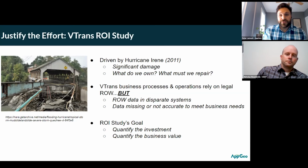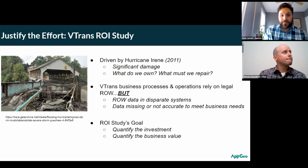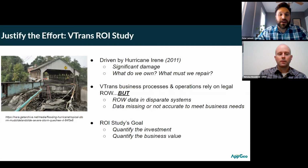And what this led VTrans to start to ask, as they went through the process of repairing their roads and trying to remediate the damage, was, what land do we own and what do we actually need to repair? At that time, because VTrans had data in disparate systems and because some of the right-of-way data was missing, it wasn't very accurate, and again, it was in a lot of different places, they did have a challenge answering that question. And that's where modernizing their right-of-way and mapping their right-of-way into a single centralized environment really provided a benefit.